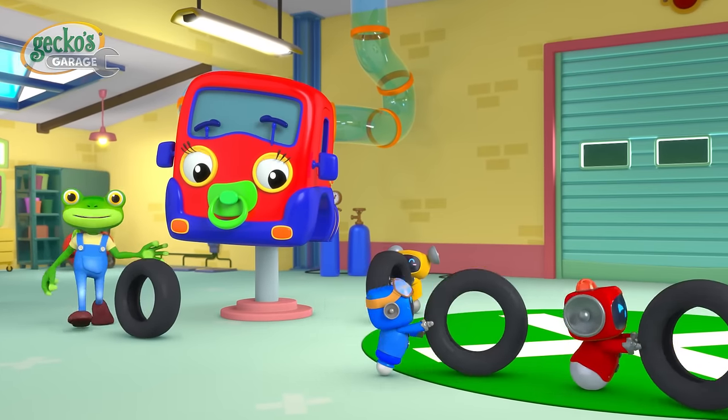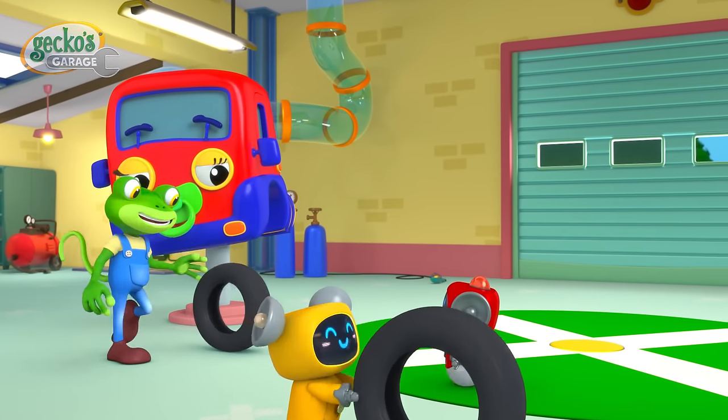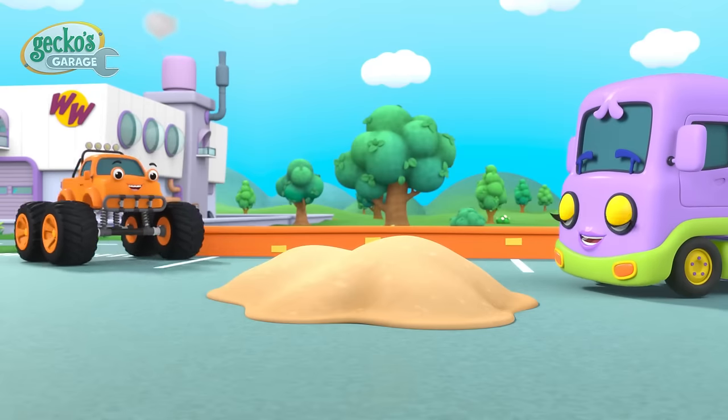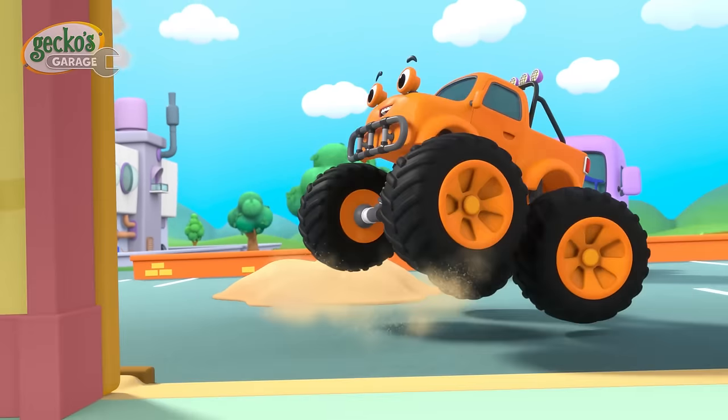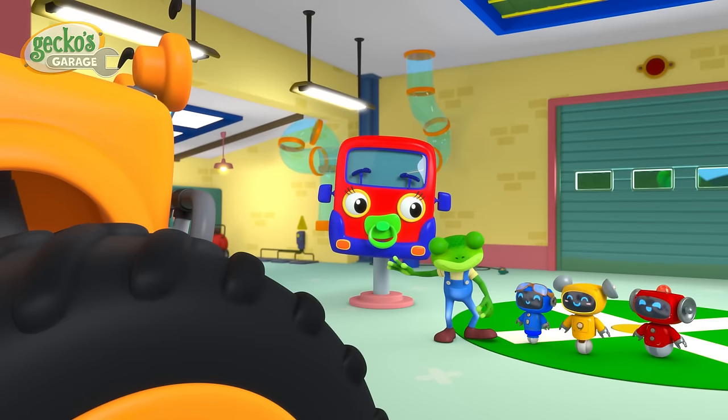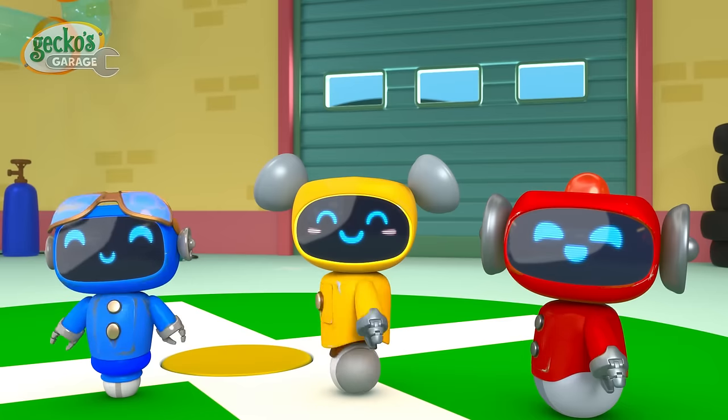Hello everyone! It's busy today. Baby Truck and Max the Monster Truck need a tyre change. But where's Max? Oh, hello Max! Go, go Mechanicals!